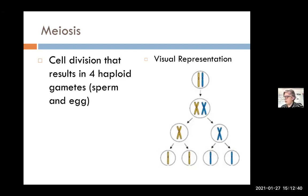All right, so now with humans, I was telling you that all of us humans have 46 chromosomes in our diploid cells. This visual representation I have up here is showing a diploid number of 2. So this is a super simplified picture of meiosis. Let's say the yellow chromosome is from your mom and the blue one is from your dad.